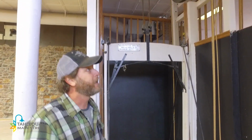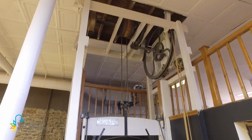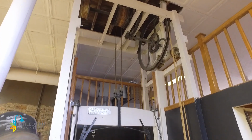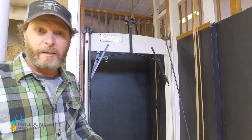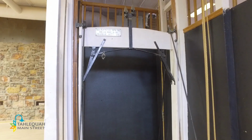So one of the unique things about the building was this elevator. It is not original to the building, but it was added around the 1900s. Super unique, super interesting. What we have learned is that if it's not the oldest elevator in Tahlequah, it is one of the oldest elevators in Cherokee County, if not Oklahoma. What's amazing is it still works great. If you're interested, let's go on an elevator ride.